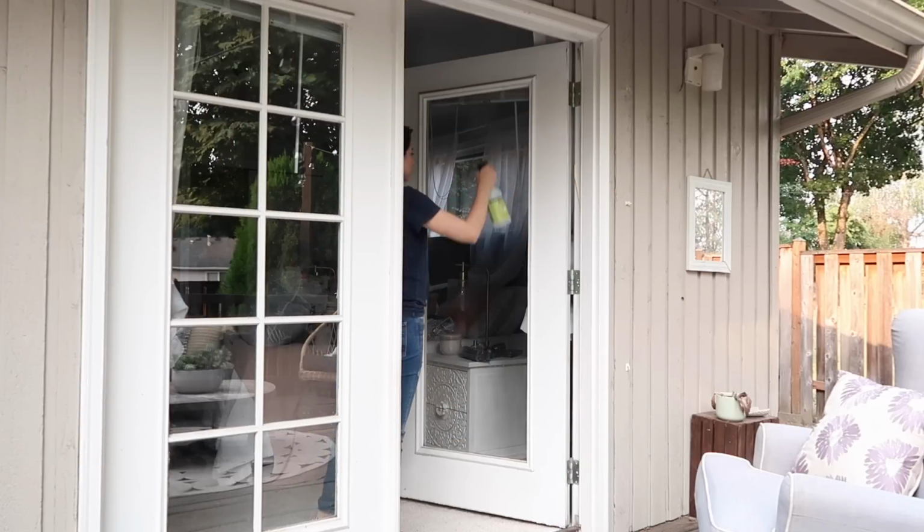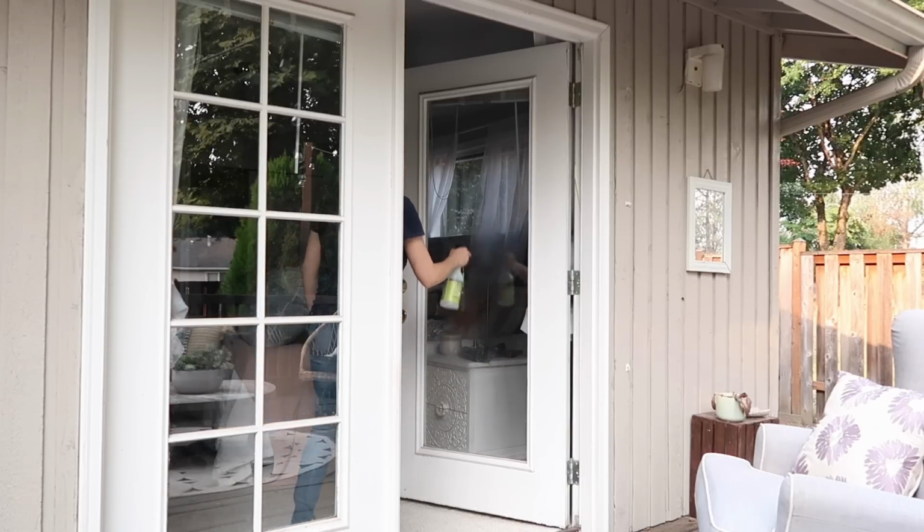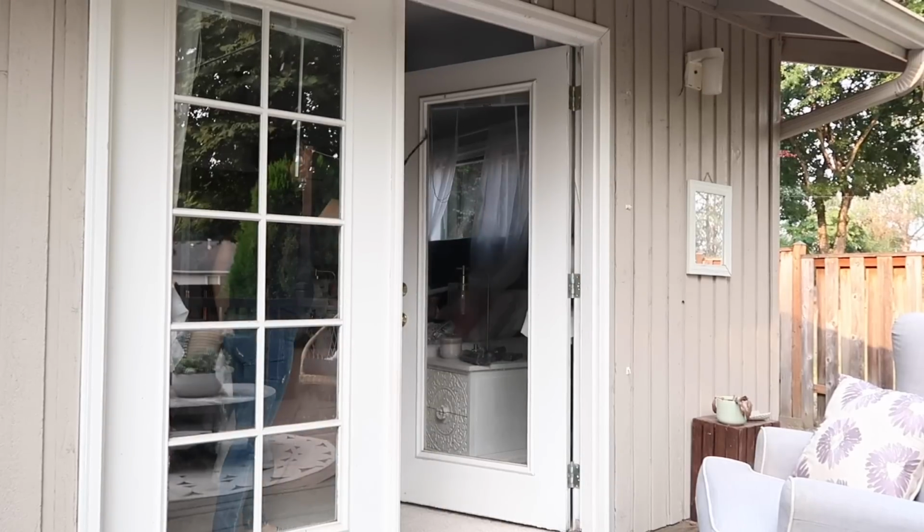I didn't end up getting back to the cleaning until nap time, which is kind of nice. It's a nice little break for me to be cleaning alone, honestly.